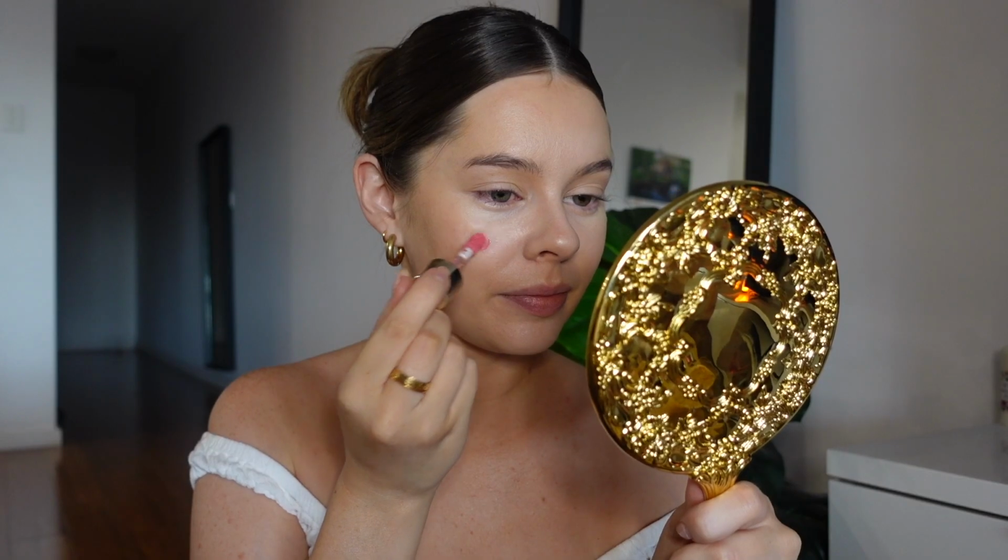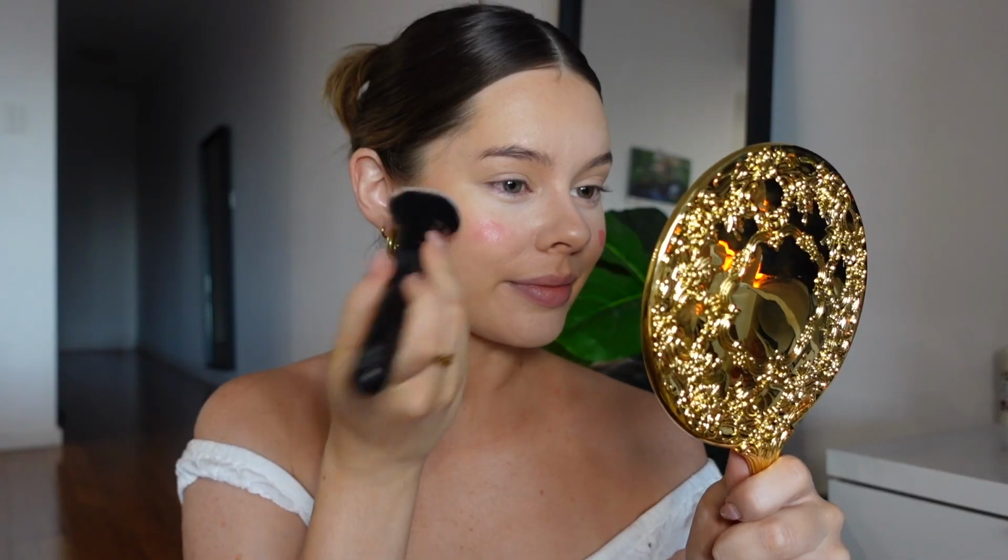Nothing too crazy. Now I'm going to go in with blush. I'm just going to use the Rare Beauty blush. I actually really like this. I only just got this recently and it's in the shade Happy. I think this is the most popular shade she does. It's Selena Gomez's brand, so. Now I only use a very, very small amount of this because a little bit goes a long way. It gives such a nice flush to the cheeks.